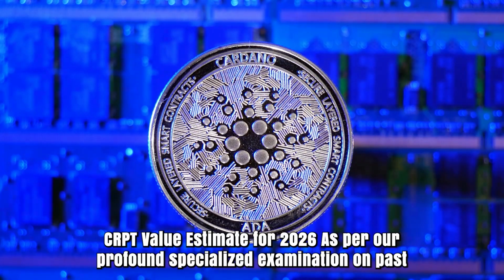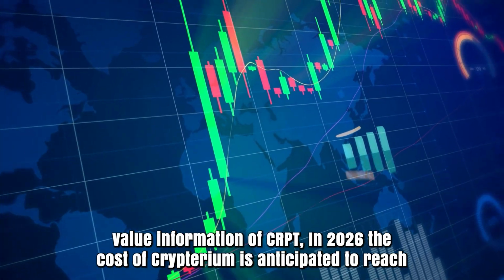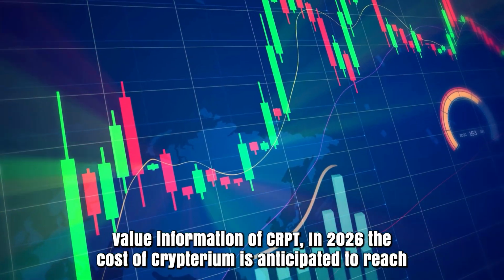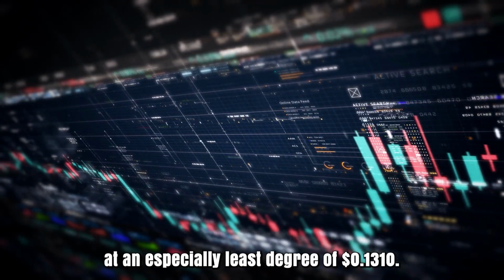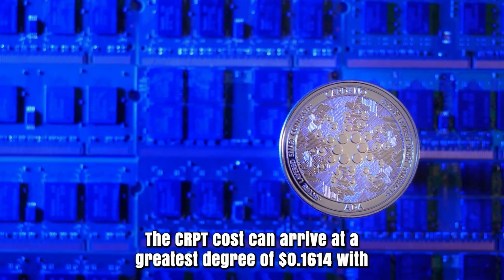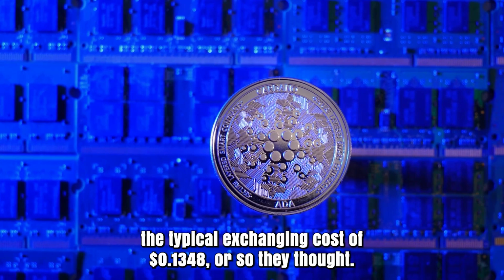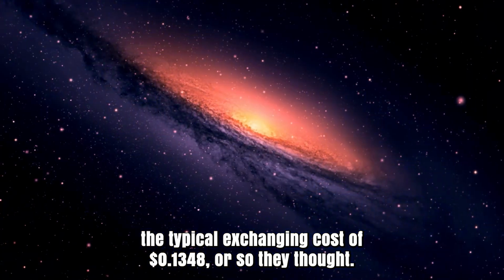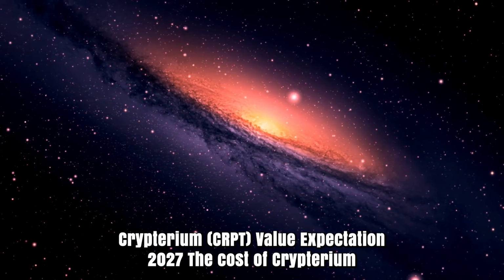CRPT price estimate for 2026 as per our deep technical analysis on past price data of CRPT. In 2026, the price of Crypterium is predicted to reach a minimum level of $0.23810. The CRPT price can reach a maximum level of $0.1614 with an average trading price of $10.348. Crypterium CRPT Price Prediction 2027.